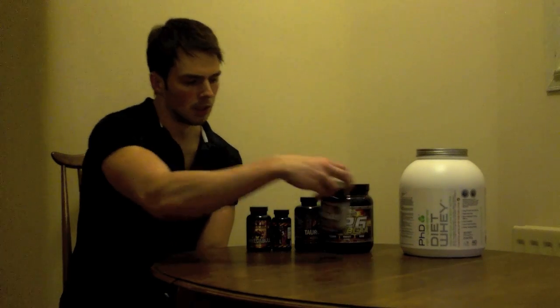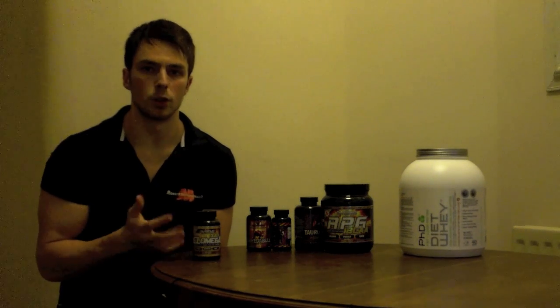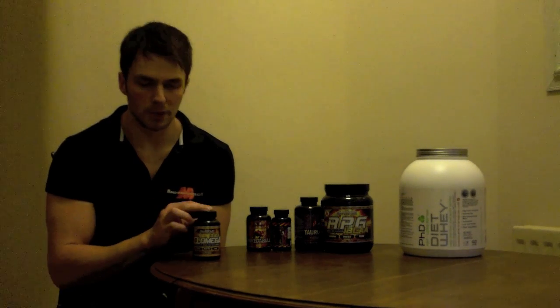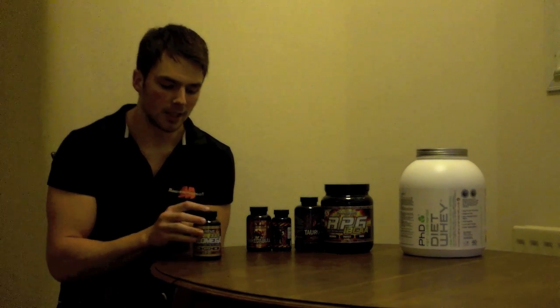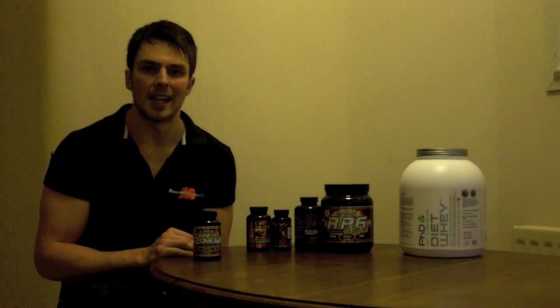Next product is the CLA Omega, which I've only started using this diet. I haven't used this product before. I normally use fish oils and things like that, but I haven't used this particular product. But obviously, as Millennium Sport Technologies are one of my favourite brands, alongside PhD and Anabolic Designs, I thought I'd give their product a try. It's basically one of the purest forms of CLA that you can get.